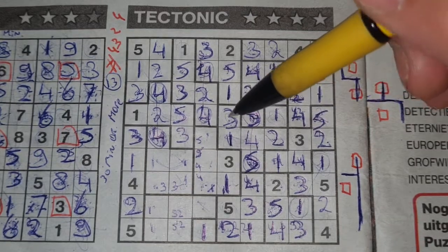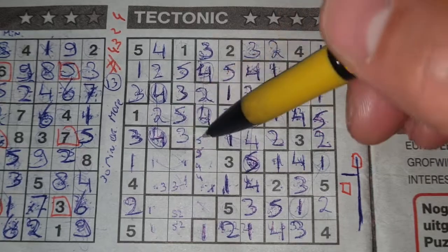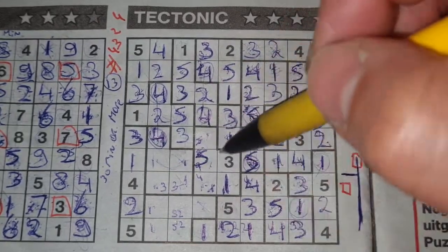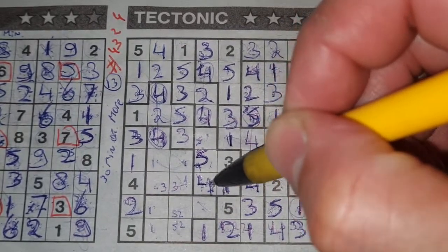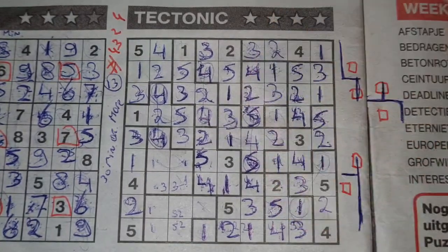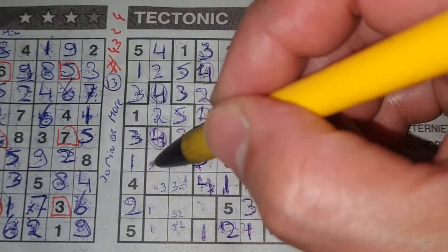Then I think, I've marked those two boxes with a 5. Now we have a 5 there. So this box cannot be 5 anymore. That box should be a 5. And I've eliminated the 4. So the 4 goes here. One box left in this area for number 2. These two boxes can be 5. So the 5 could be here, could be there.